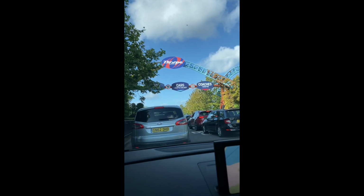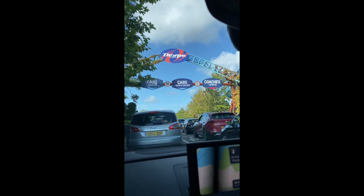So where's this tallest, fastest coaster then? Because I can see Swarm and Stout.